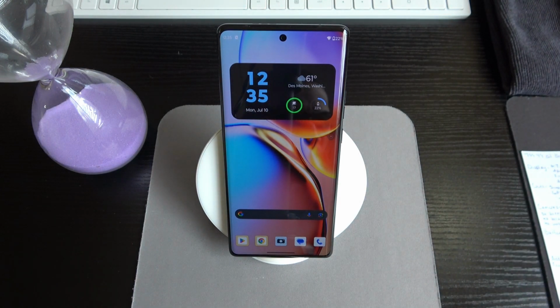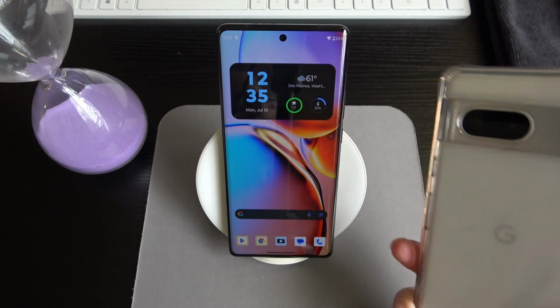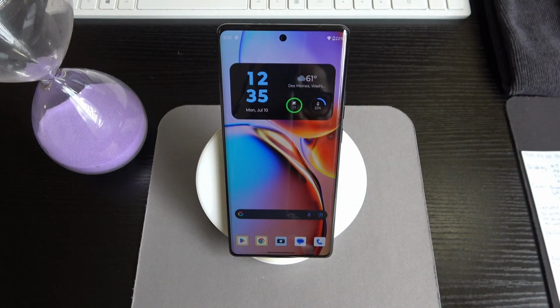I've made some videos some years ago comparing Motorola devices to Pixels and how I felt like the Moto cams were going toe-to-toe with Pixel devices. I know that some people called me crazy in the comments, but hey, I couldn't deny what my eyes were seeing. I had the Moto in my left hand, Pixel in my right hand. I was taking images of the same things, and I'm looking at the pictures side by side, okay? This is my Pixel 7 here. I got the 7A behind me, okay?